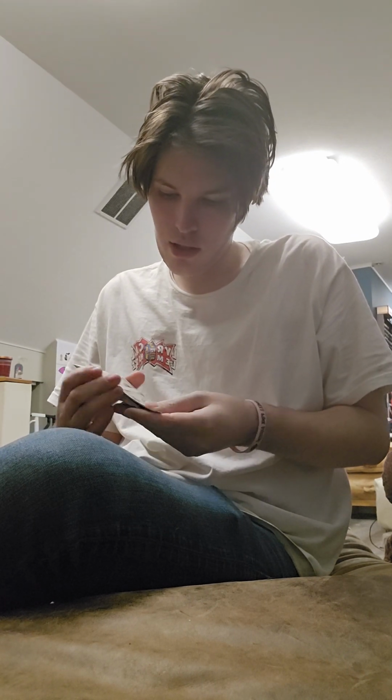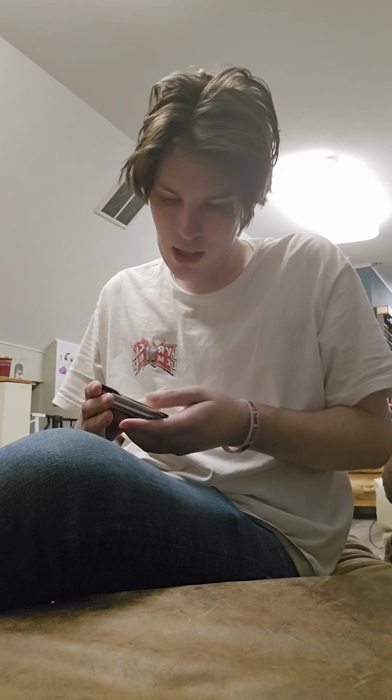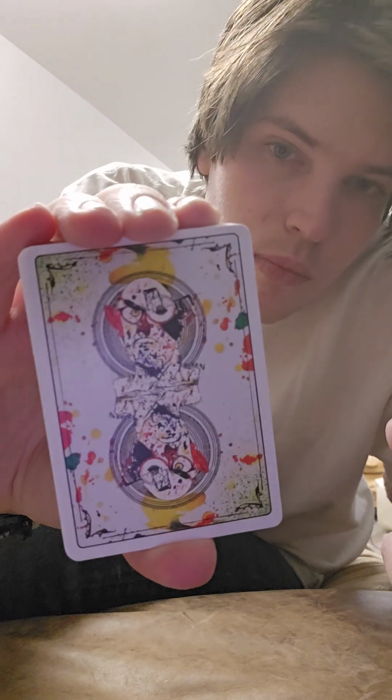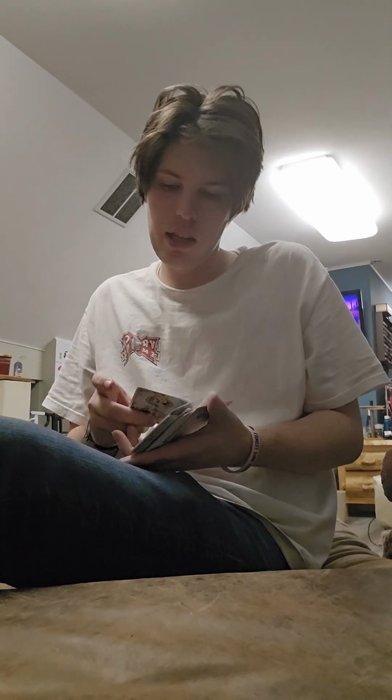The cards handle super nice, super springy. Really nice cards. I like the back design a lot. I like the theme of the clown, and it's very cool. I like how it's kind of messy and different. Definitely not your typical deck of cards, but they're very nice. They handle very nice. Very flashy, nice deck of cards. So we'll get into the rating here.